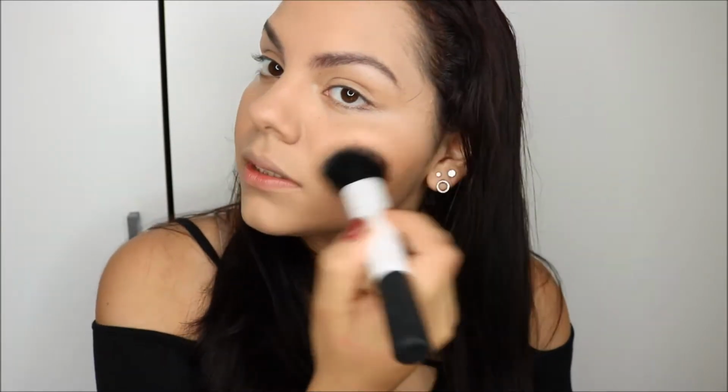To bronze up my face, I'm going to be using the BH Cosmetics Satin Bronzer. It's a natural finish bronzer, and I really, really like it. This shade is in Tropical Tan. I believe they have like 3 or 4, and I really do like these. I know they were out of stock for a while, but I will leave it linked down below.